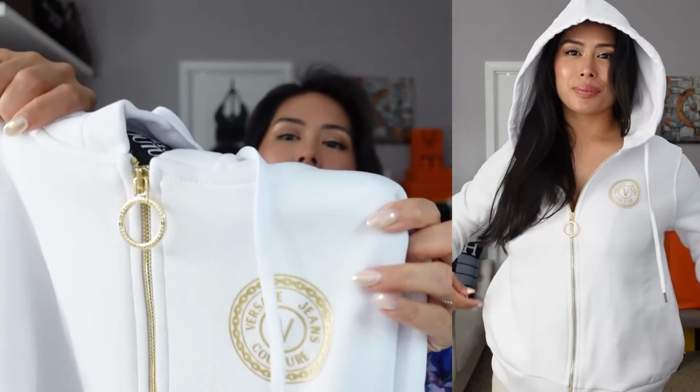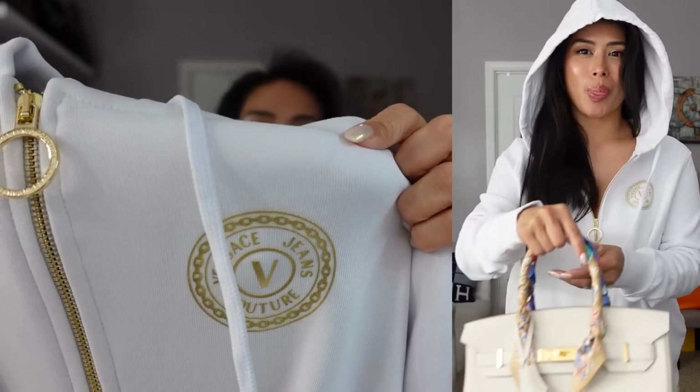And I just was like, I need a white hoodie. I need to lighten up my wardrobe, stop wearing black all the time. I have tons of hoodies and a lot of them are black or dark colors. So I figured a lighter color would be really nice. So this is it in white and there's the little logo there.